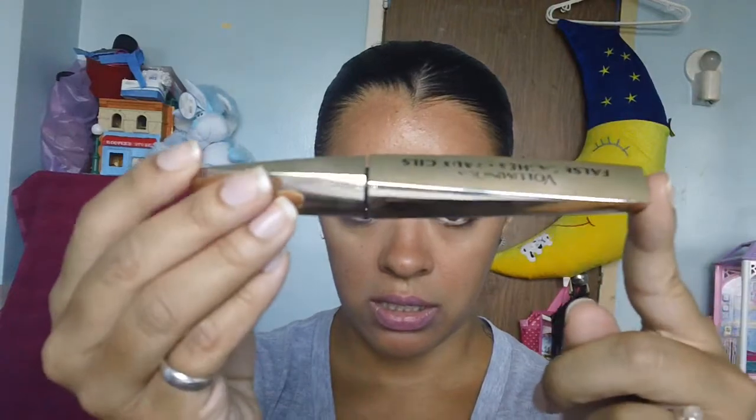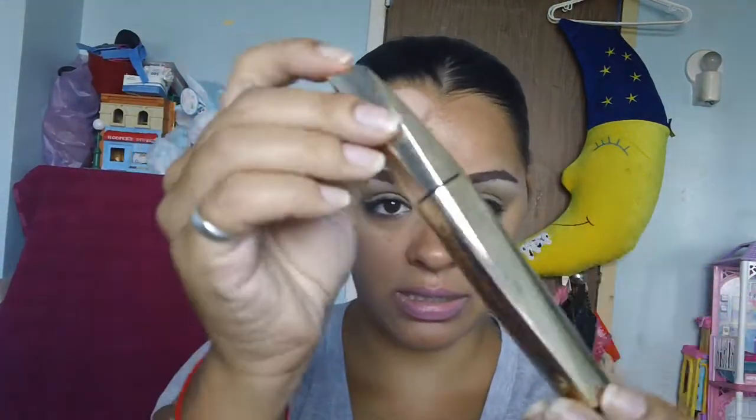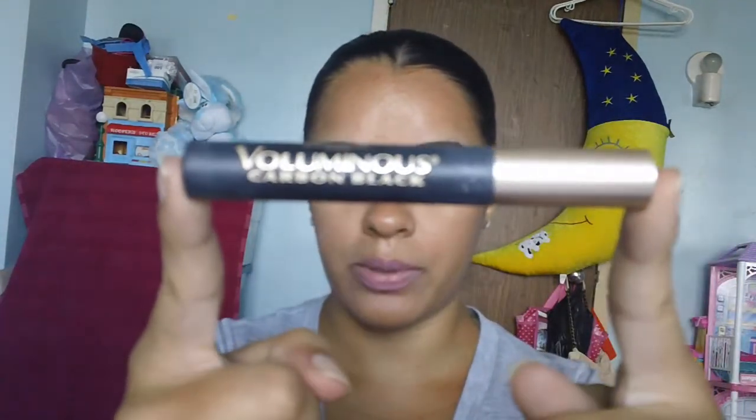So the first one is the Voluminous False Lashes. I believe it's in Carbon Black. I can't see the color, but I think it's Carbon Black. And this is one from L'Oreal. This is the False Lashes one. I put this one first. Then I put on the L'Oreal Voluminous Carbon Black. Everybody knows about this one. I put this one second. And I apply this one to my lower lashes.